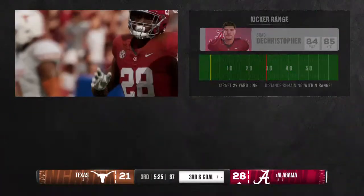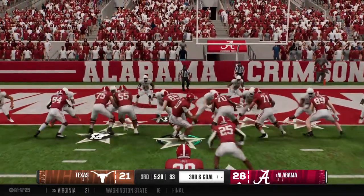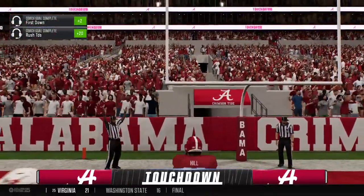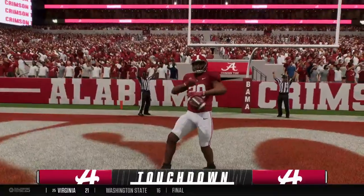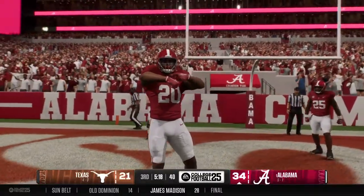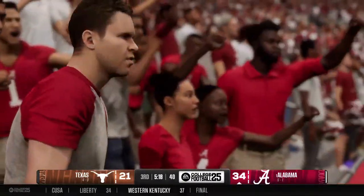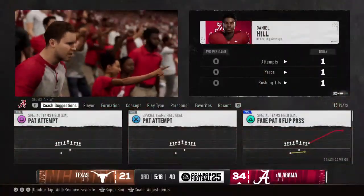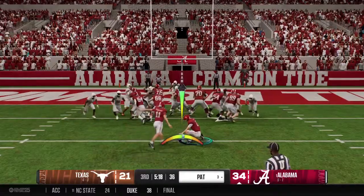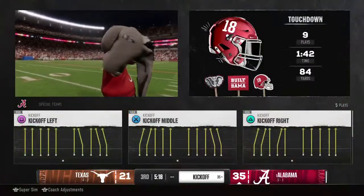He works his way ever closer all the way down to the 1-yard line. Will they be able to get that 1 more yard? Into the end zone he goes. Touchdown, Bama! The offense strikes again to extend its lead here in the second half. And they got everything working. How great is this? You extend your lead. Now you get your defense back on the field. Great job taking advantage of the situation and building on that lead. They'll try to add another to their lead. And they stay on target with the extra point, up 35-21.